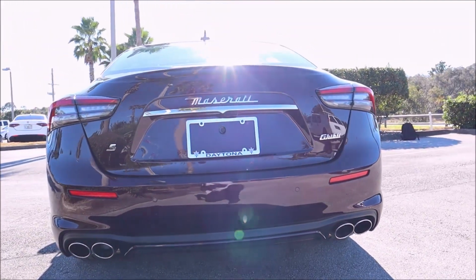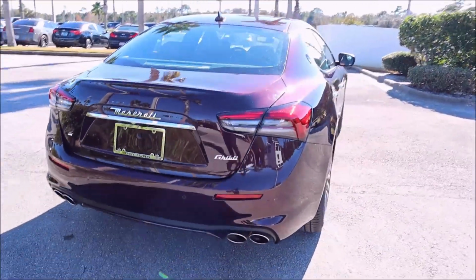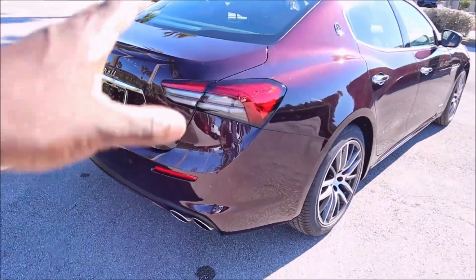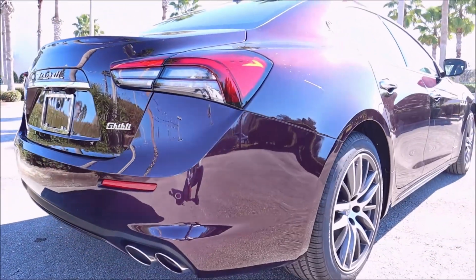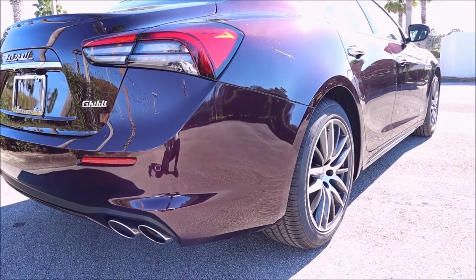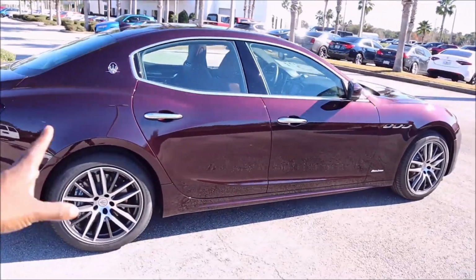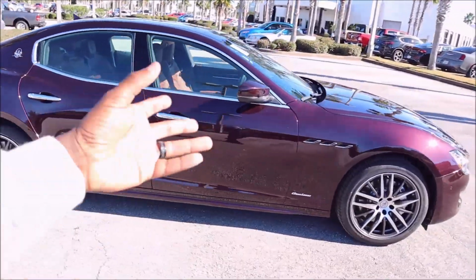Now the sun is kind of being a hater and just kind of drowning it out a little bit. So we may turn the car around a little bit so you can see it a little better. You can see it from this angle as well. But that is the Boomerang tails, and that's also what's new for 2021 as far as the exterior goes. Now let's talk about this specific spec, because it's the Granlusso.